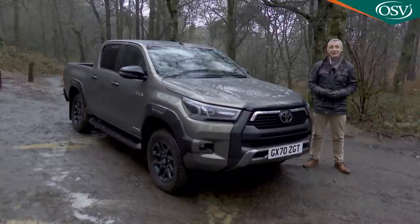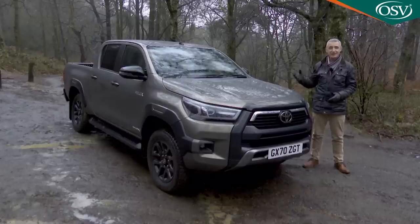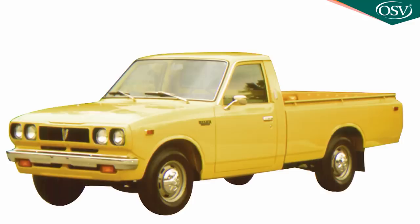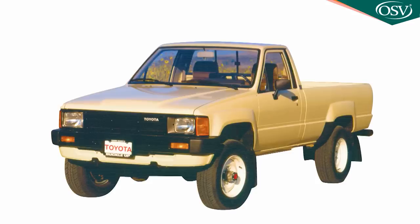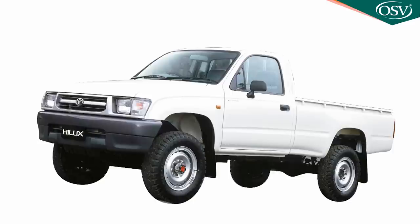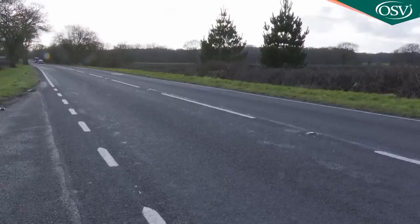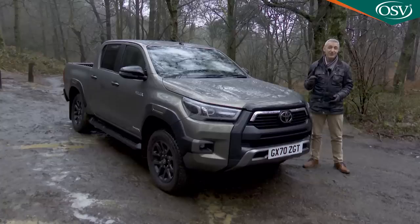Think of a pickup and it's quite likely that you'll be picturing a Toyota Hilux. This model has, after all, been a dominant presence in the global pickup market for around half a century. Well over 18 million examples of this truck have been produced in that time, and most of them are still pounding the roads and the unmade tracks of the 172 countries across the world where this model's sold.